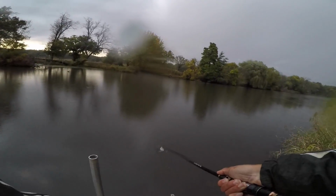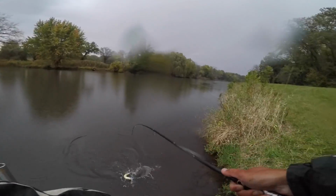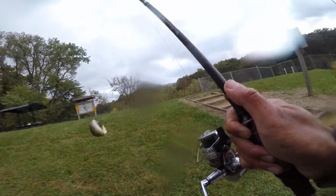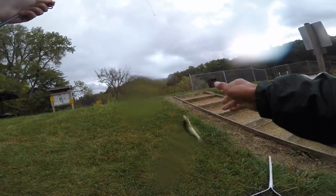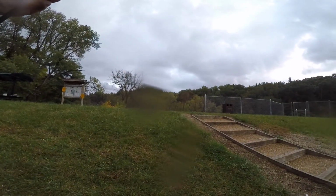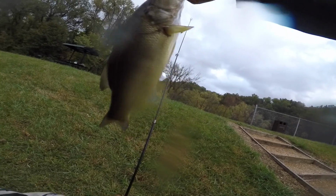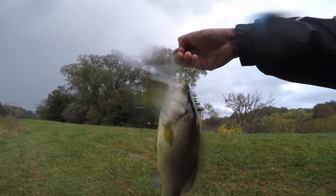Oh, got one. It's another bass. Oh man, they are biting good today. Oh yeah, another bass, another largemouth bass. Check that out, a largemouth bass. It's actually bigger than the last one I caught, but nowhere near my personal best.